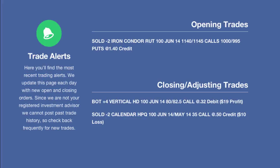So that being said, let's go over some of the closing orders first. These are both from Tuesday and Wednesday of this week, and both very simple orders that we closed out. The first one is our vertical in Home Depot. We had a short call spread in Home Depot, and as the market continued to sell off on Tuesday and Wednesday of this week, our Home Depot call spread started to move further and further away from our strikes, the 80, 82.5 calls. So we went ahead and bought that back for a 32-cent debit.